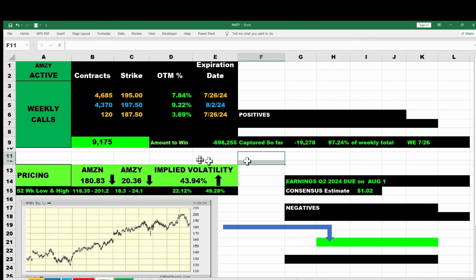So where do we stand? Well, we're 3.69 on a small portion. So we look pretty darn good. Now, me making this 8.2, I pulled it out of the totals. So we have 698, call it 700,000 we're trying to capture. And we're already, if we bought them back, 97.24.